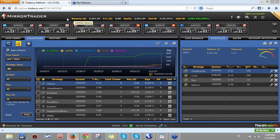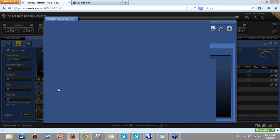The second one, with over 5,000 pips, is strategy Global Brainfx, again with USD Danish krona. You will probably notice, looking at the symbol, that all the strategies on the first page are with the same currency couple, USD Danish krona. We'll check Global Brainfx now.